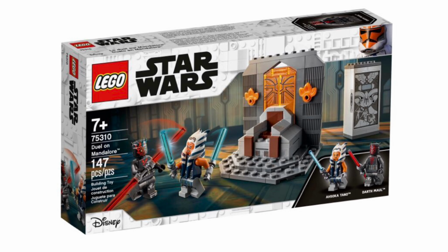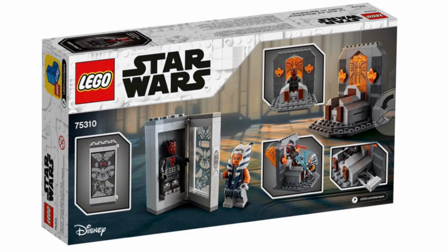Moving into the last regular set of the August 1st wave is the Duel on Mandalore, set 75310. This one's going to retail for $24.99 or $20, depending on where you live. And it's going to include 147 pieces and 2 minifigures, and the 2 minifigures are awesome. The box art is also awesome, just the Mandalorian background. Love that. You get this little safe or prison safe kind of thing where you can lock Darth Maul in and carry him out, and you also get the throne.